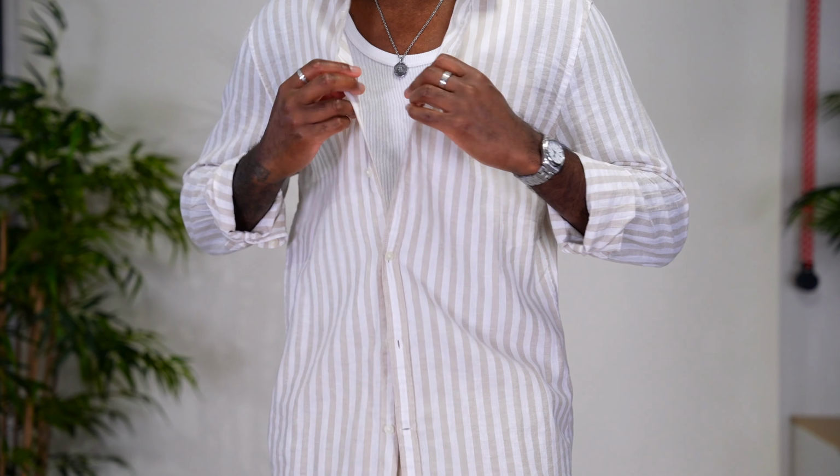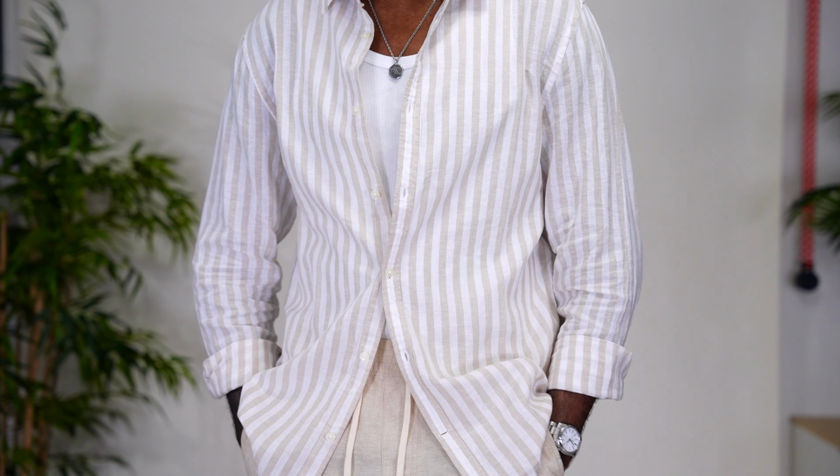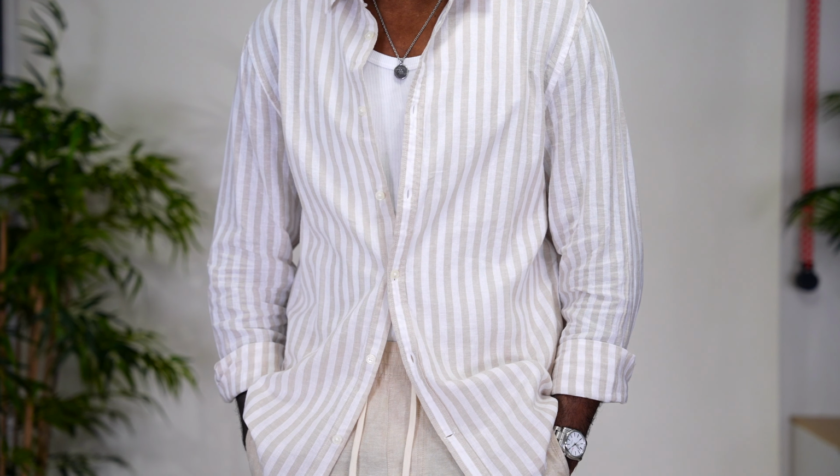One of my favorite things to do is just button it in the middle and leave the rest of it unbuttoned. Or if I'm not only buttoning 1, I button the 2 middle buttons. That allows for you to create almost 2 V shapes, one at the top, one at the bottom. It actually gives the outfit a little more dimension, creates a little more depth within that top and the bottom piece.